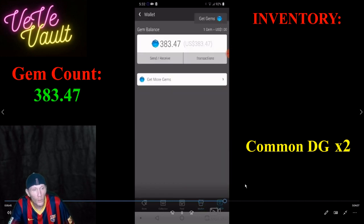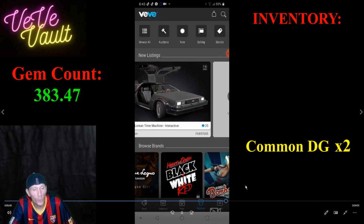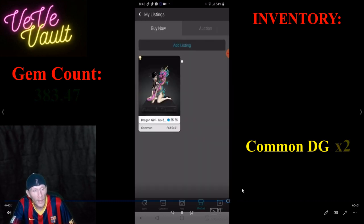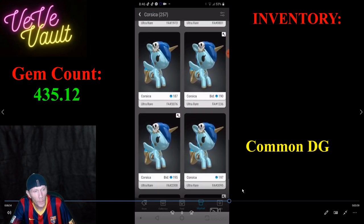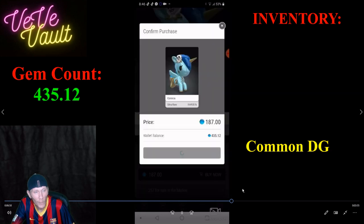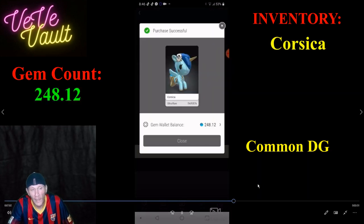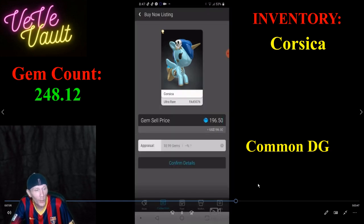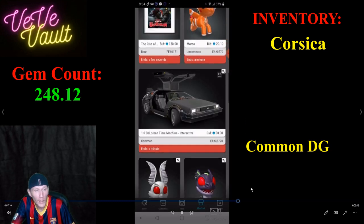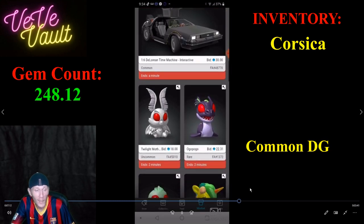And I still had 2 commons left. One of them was the one that I had just purchased for 50, and one was the one from last night. And then one of those sold real quick. At that point, I saw a Corsica for 187, and I decided to check to see what the floor was. And it looked like it'd maybe be a quick $5 to $10 flip because people seem to always be looking for Corsica. But this one took a long time to sell. It was morning time, and it just was not selling.